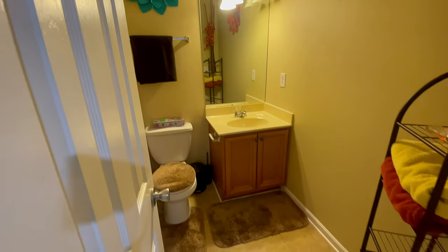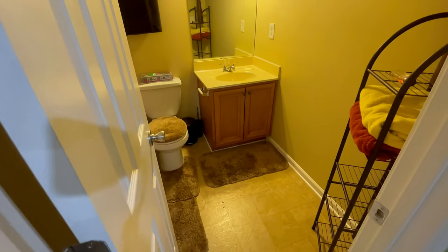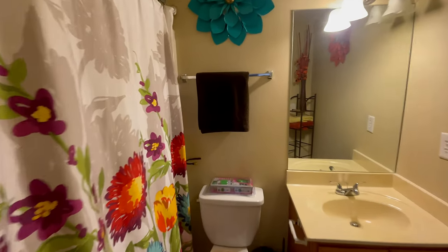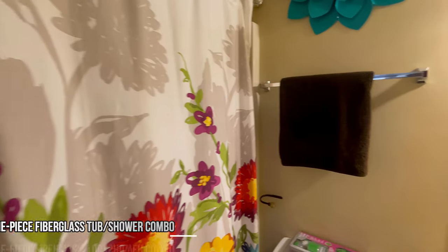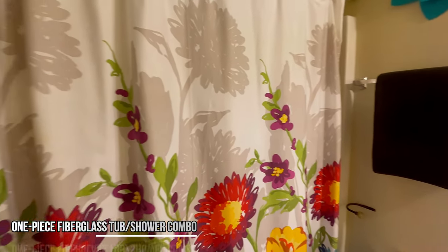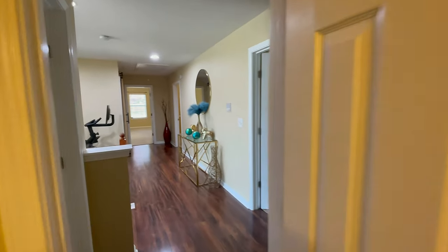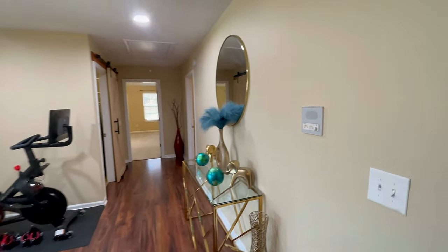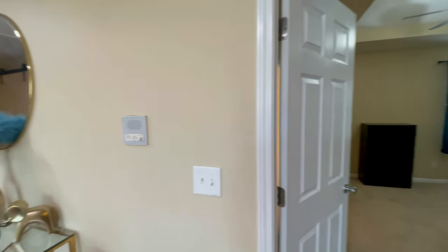All right, y'all. Normally I show every single thing, but this particular house is still semi-occupied, so I wanted to protect their privacy. There were some items inside of this shower. It is literally a one-piece shower, tub and shower combination, okay? And in the other room that we just left out of, the closet was full, so I didn't want to show that either. So, yeah, we shall continue.